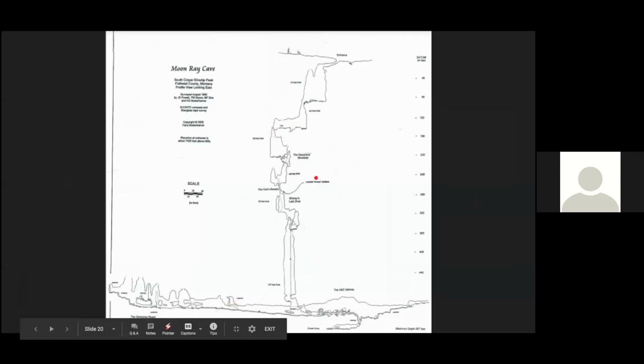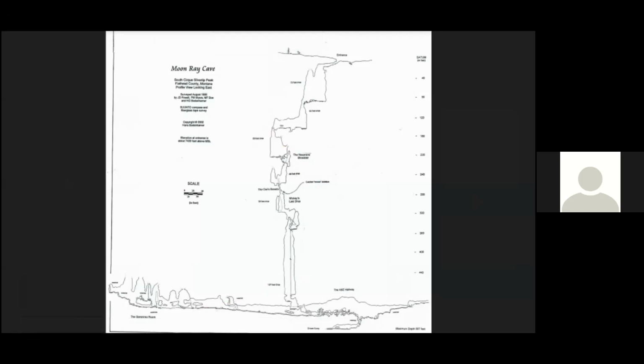All right, yeah, so here it is. Basically, Moonray's entrance is a series of pits connected by heinously tight, nasty squeezes. Jason, as soon as he got into this little entrance section, said, is it really already this tight? So that just sets the mood. In addition to most of the caves of the South Cirque being more vertical and you having to haul all the rope up there, and them being so nasty and tight to get into, I think that's what kept a lot of people away in the years previous, when there were 10 miles of cave on the North Cirque to explore.